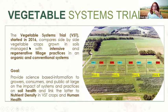This project is set up in a way that it will run indefinitely with a local, national, and international scope. The vegetable systems trial compares side by side. Each block will have organic and conventional, and within each system, we are testing intensive tillage practices along with regenerative or reduced tillage. It depends on the crop. And the ultimate goal is to provide this science-based information to our growers and consumers, because it is very important to link soil health to nutrient health and then to human health.